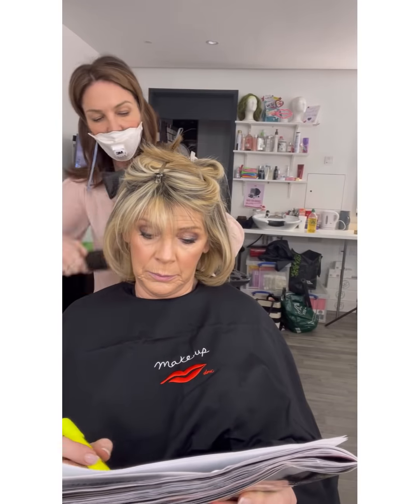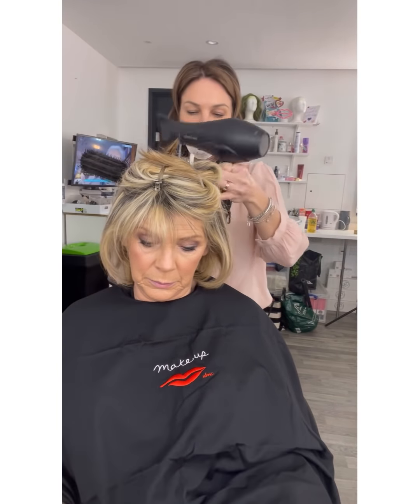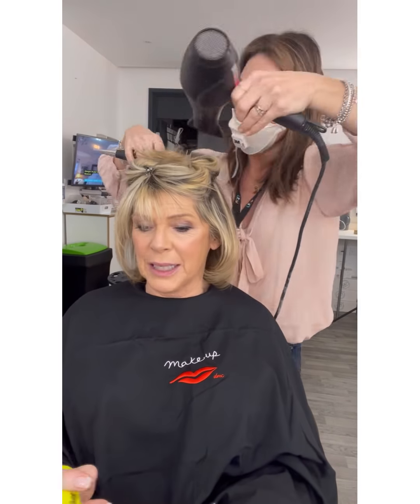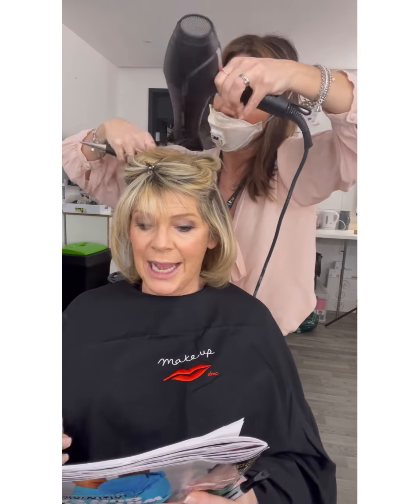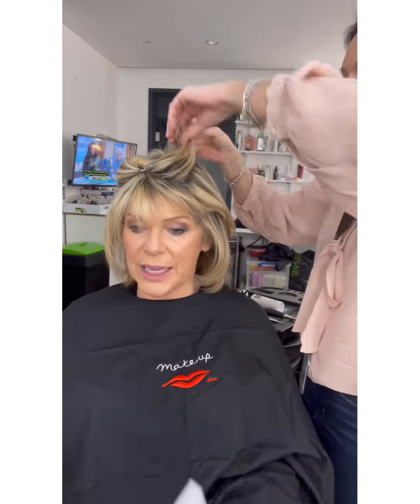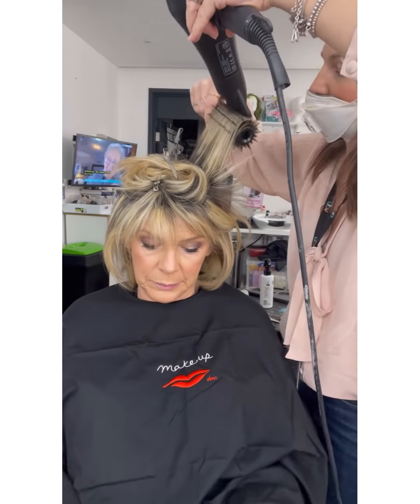So while I do Ruth's hair, this is when she stops talking and she goes over her show notes. It's the only time she stops talking. I'm having a little nosy over her shoulder there going, who's the guest? Who we got on today? What are they in for? And it's quite handy, actually, because Ruth kind of then tells me all about it, which is what she's got to do on the show. So it's a little practice run.